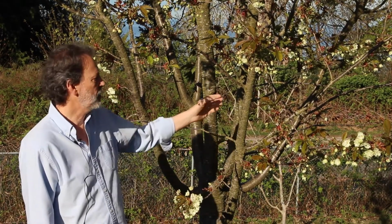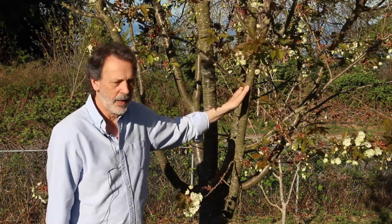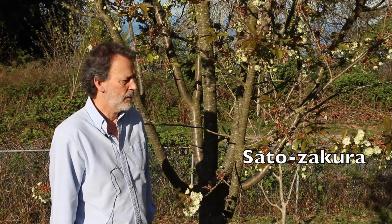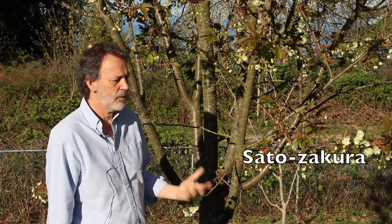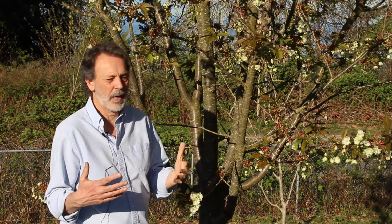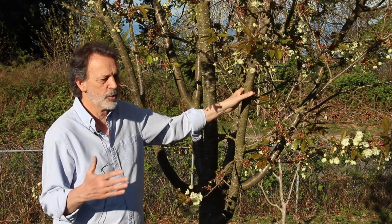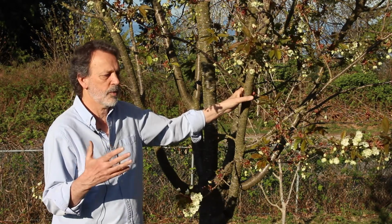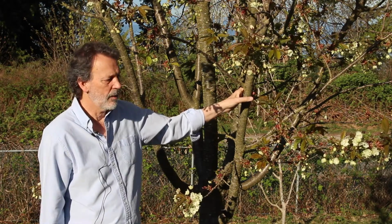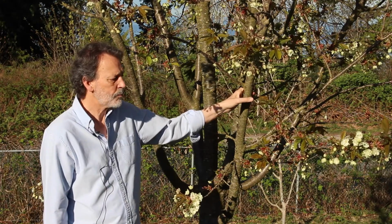All right, this is another of Japan's ancient cherries. You know, the ancient cherries of Japan are known as Sato Zakura, and what that means is village cherries, and that's a name that was given because the pedigrees or the parentage of these plants have been lost. Individual villages across Japan would adopt a particular tree, and nobody knows exactly where those trees came from, whether they were hybrids or selections or whatever.